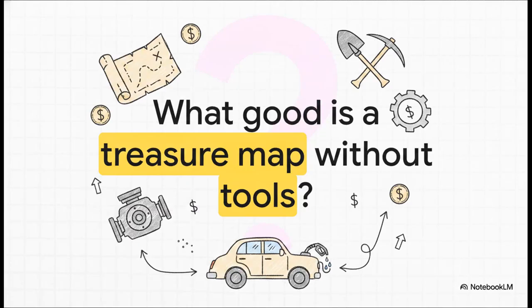I want you to think about this question for just a second. What good is a treasure map if you don't have the tools to dig? It's honestly the perfect metaphor for business strategy. Think about it. A strategic plan is essentially a map, right? It points you toward competitive advantage, towards profitability. But without a vehicle to actually get you there and the fuel to power that vehicle, well, the map is absolutely useless. So today, we're going to look at exactly how companies build that vehicle and, crucially, how they fuel it.